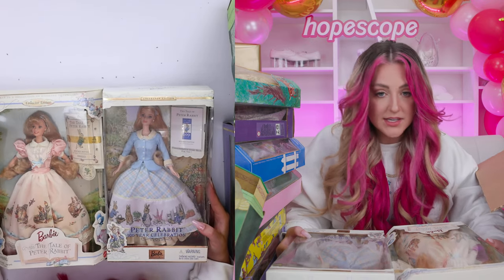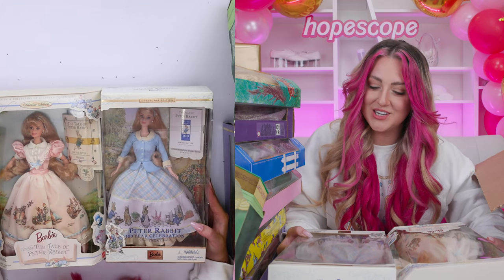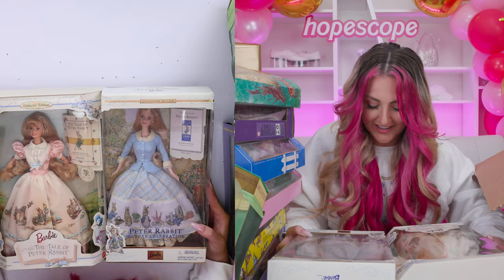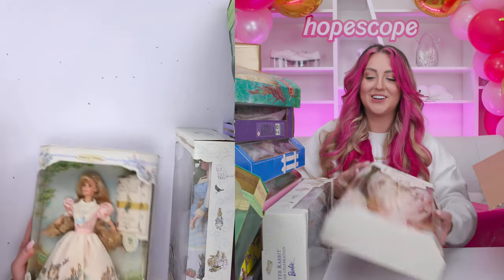We can side by side them. Yeah, like one of these. I think I like the pink one. She's cute with her little bangs and her fluffy hair. Ugh, I love it. How fun. This is already so good.